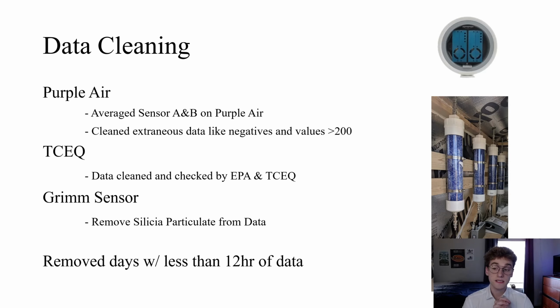The TCEQ sensor is cleaned and corrected by both the Texas Commission on Environmental Quality and the EPA. And our GRIM sensor was cleaned and only corrected for removing the silica particulate from the dryer above the sensor to ensure that that was not skewing our data. We also removed days with less than 12 hours of data, as that causes some extraneous data points.